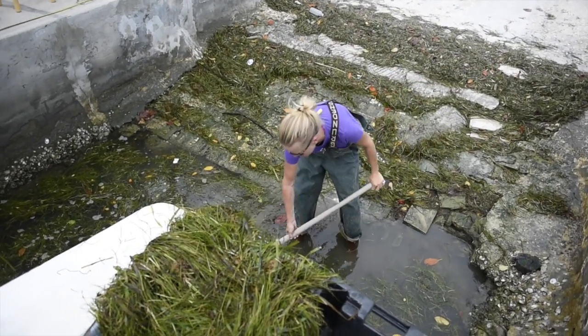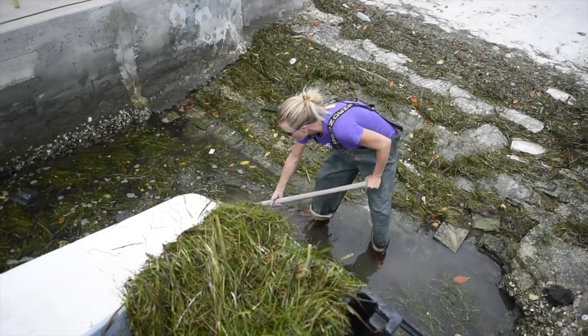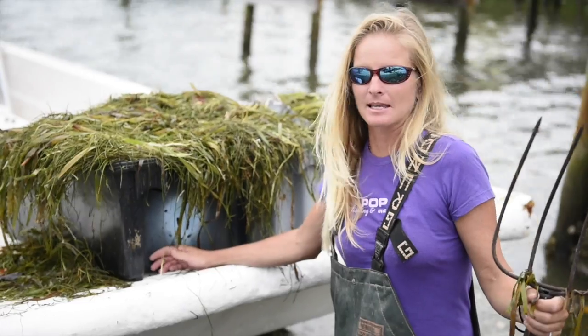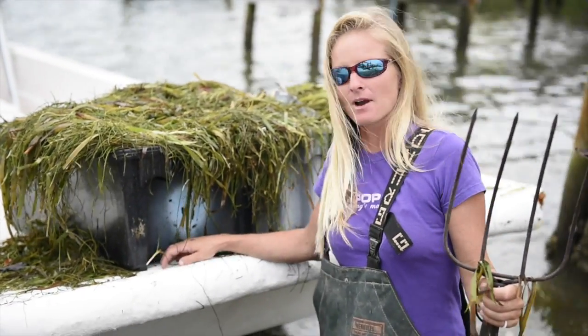So I started researching it, and it just seemed that there was more to be done than just dumping this. Instead of what the beach rakers are doing and they're just taking it to the county landfills, it just seemed like a better idea that there's something that can be derived from this.